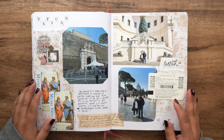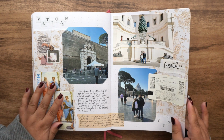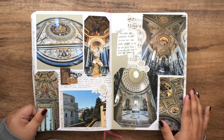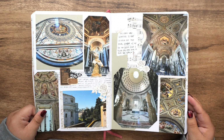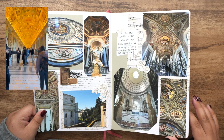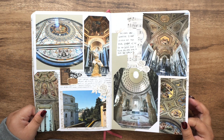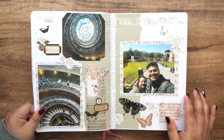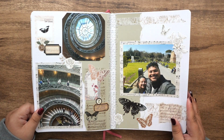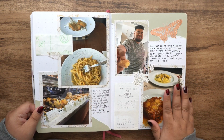But yeah, this was when we went to the Vatican, which these are our tickets. And we just have a bunch of photos in here from that. It says this place was beautiful. It was so nice. Our tour guide stayed with us for an extra hour, and I think he saw how we were in awe. It was just so beautiful. Ugh, I miss it. Somebody take me back.